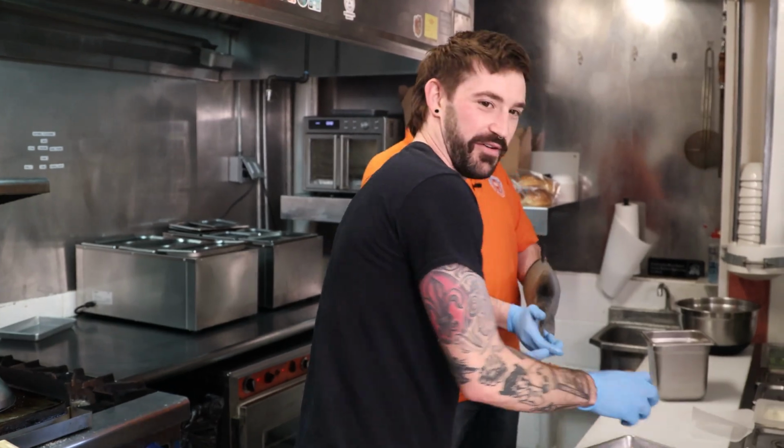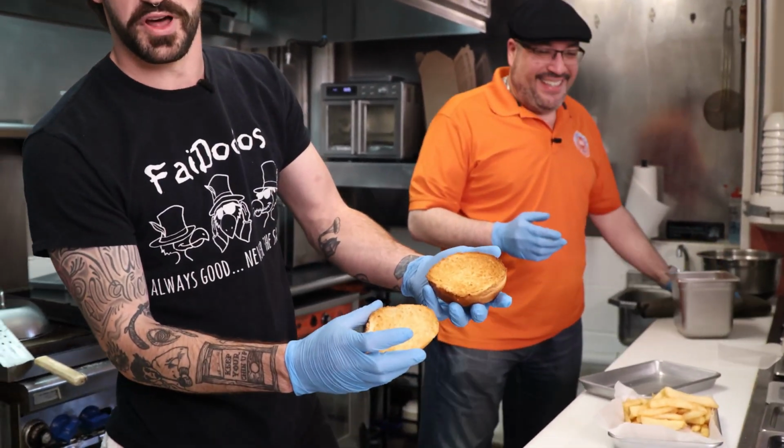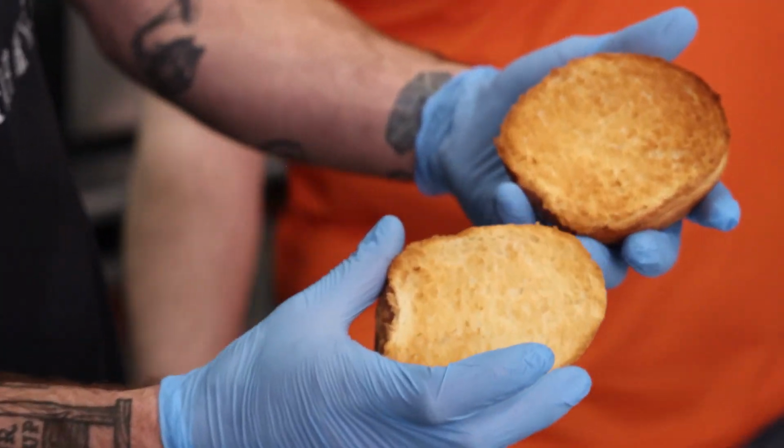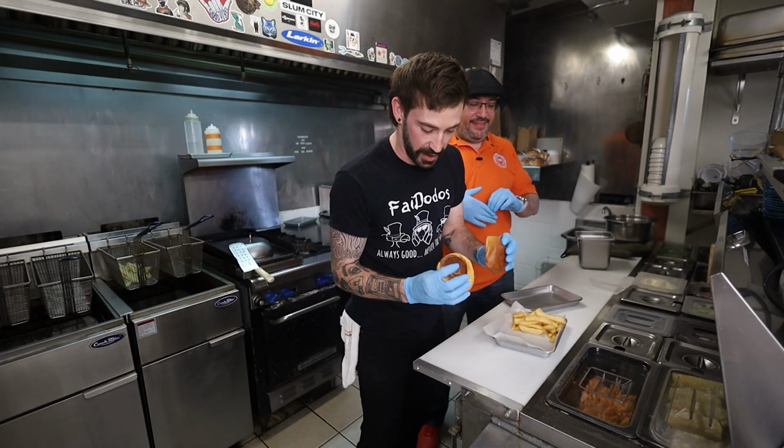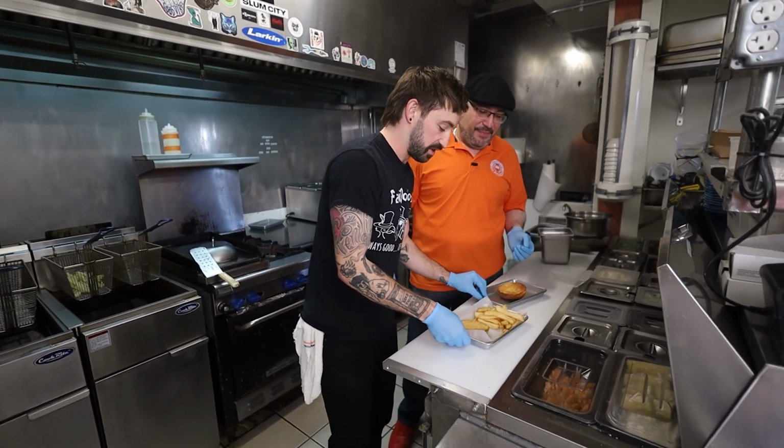Okay, here we go. Look at this bun right here. Look at that toast on it. That's what you want on a nice bun right there. Looks amazing. Nice crispy side right here. The top and the bottom still really soft. So from here, we're gonna start building, all right?